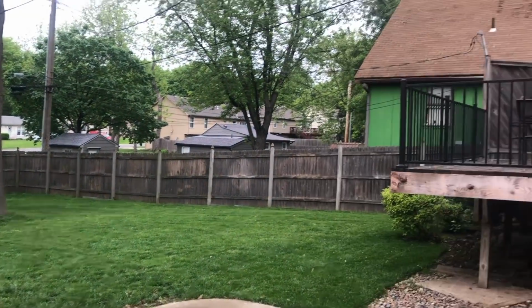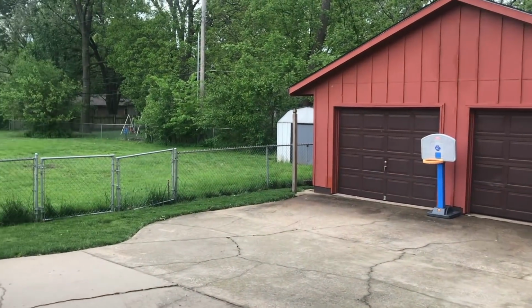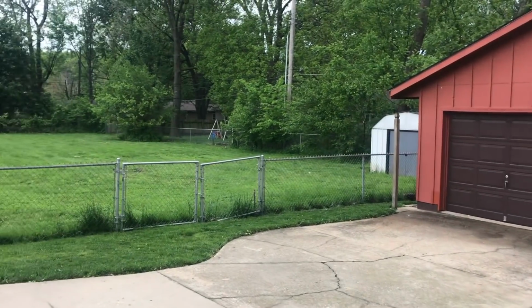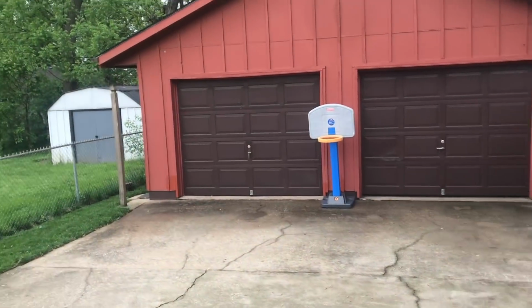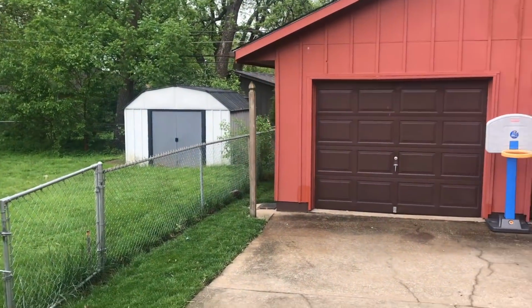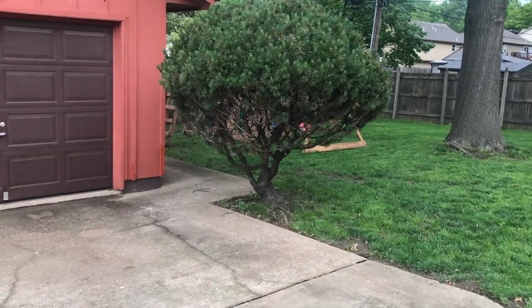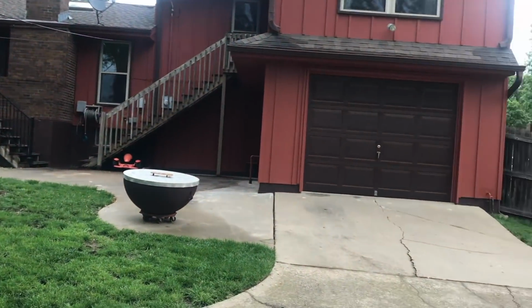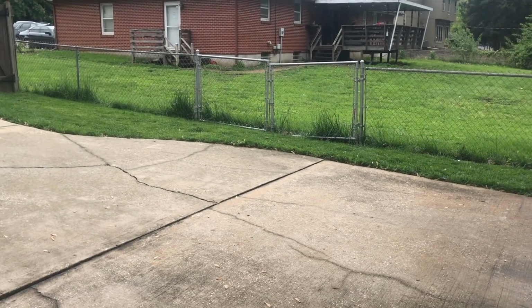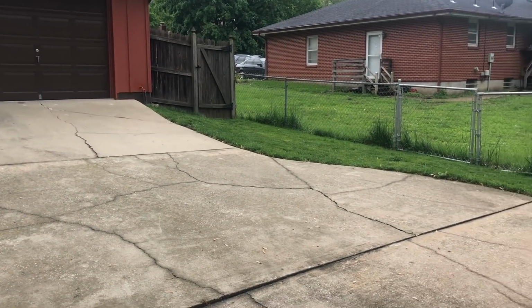Nice size backyard. Nice deck. Garage door directly into like a double garage. So there's the house. You can fit more cars in the back here if you wanted to. So like at least 1, 2, 3, maybe 4 in there, 2 out here, 2 more in here.